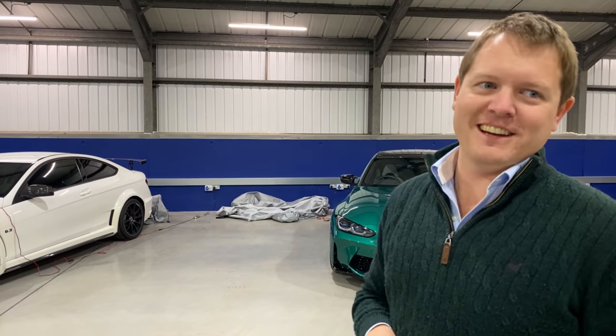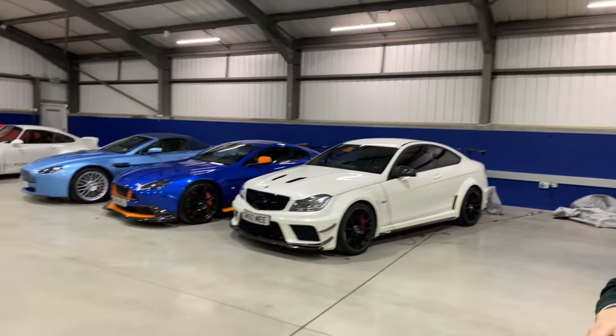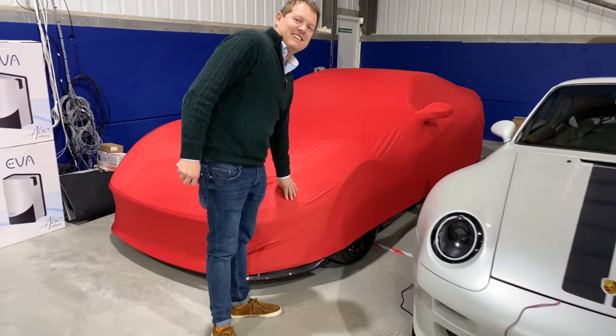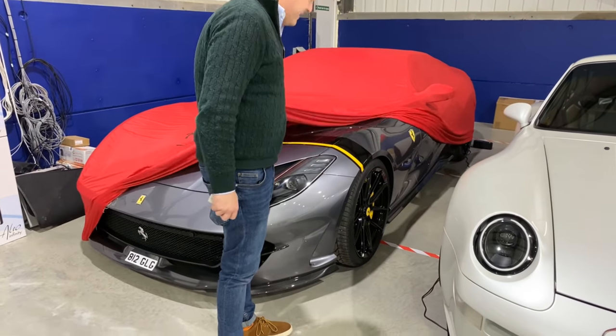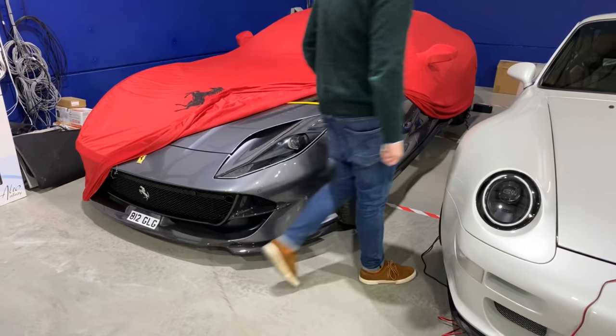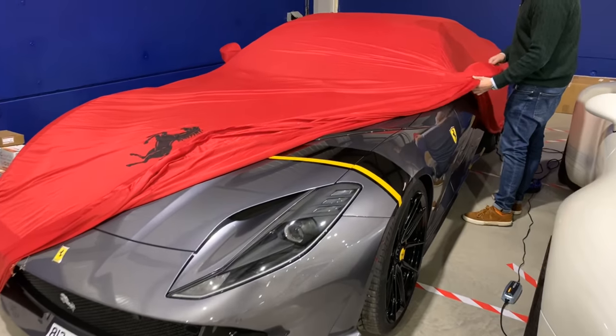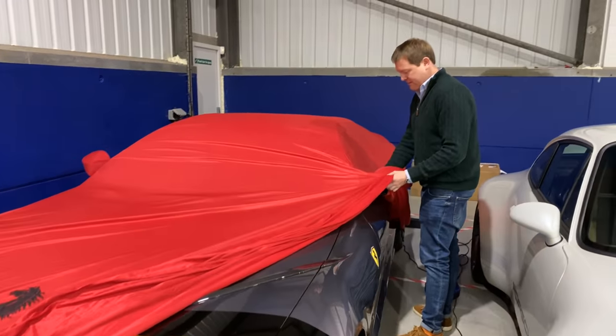Do we need to start it now? We might have to. We have to borrow the key quickly. Thank you to the owner. Do you want me to help you get the cover off? We won't do the whole thing. Oh, it's such a beautiful car, isn't it? It is a lovely, lovely thing. Obviously, 6.5 litre NA V12.